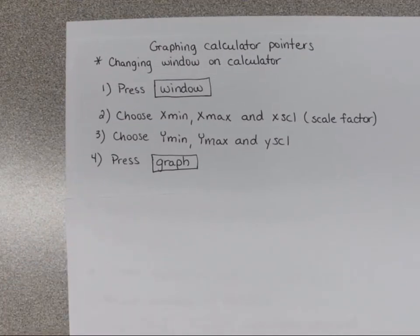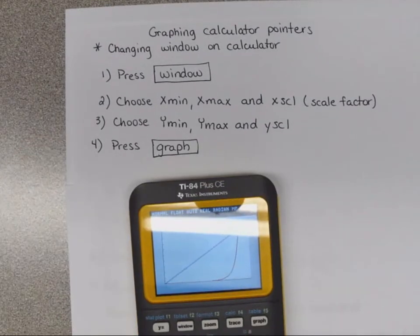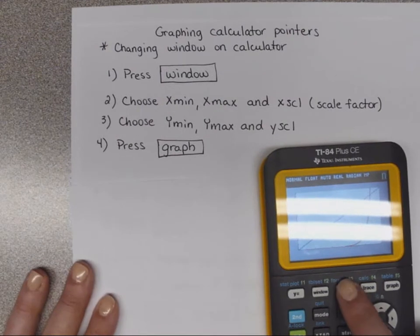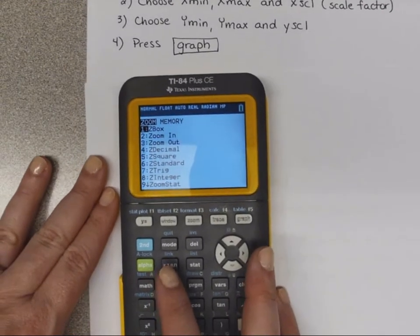Okay, so changing the window on the calculator is relatively easy. Okay, but this is the process that you do. You press window, okay, and you change your X-min, X-max, your scales, your Y-min, your Y-max, your scale, and then you press graph. Okay, when you want to cycle back to the regular window, you can just push zoom, and then number 6 is ZStandard. Oops, sorry, I didn't realize I was in the glare there. Let me move that.